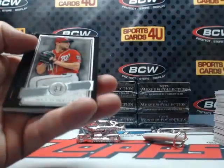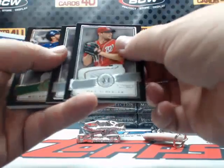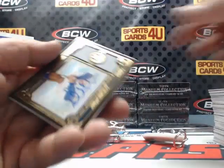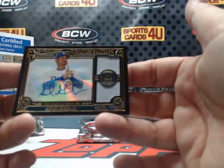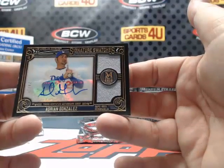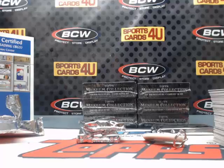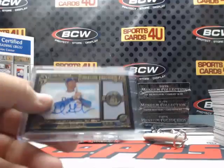Jorge Soler, Max Scherzer, Carlos Rodon, Nolan Arenado, 150 out of 199, green, Rockies. Dual jersey autograph, 24 out of 25, for the Dodgers, Adrian Gonzalez. That's some low numbered action tonight.